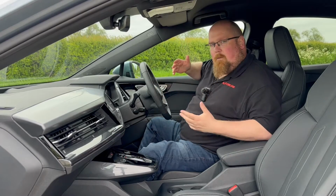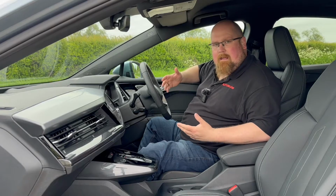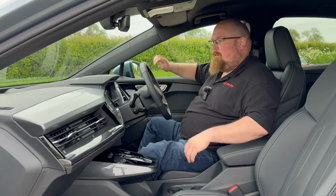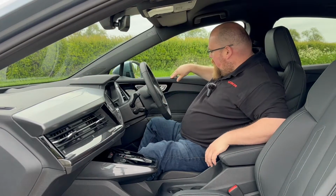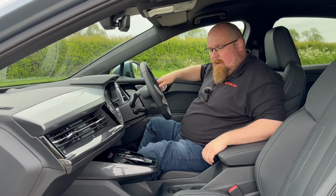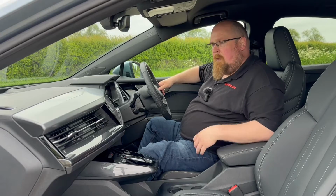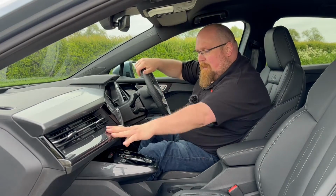And then when it comes to interior quality, I'm going to say it's okay in here. I mean, yes, it feels very much like an Audi in places. We have got really nice soft touch plastic here on top of the dash, on top of the doors, and we've got some leatherette trim here on the door panels and on the center armrests. And I do like the leather on these seats as well. But we have got some shiny plastics in here. We've got this metal effect trim here on the dash.